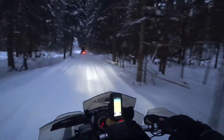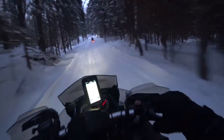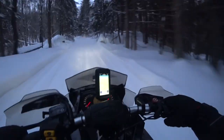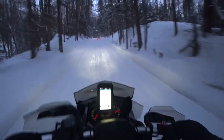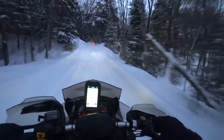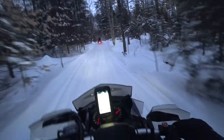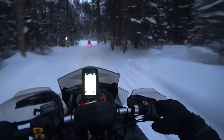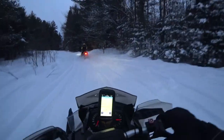Oh, I don't like those, the negative holes. A few of these. Typical early season riding, and typical people missing the trail.